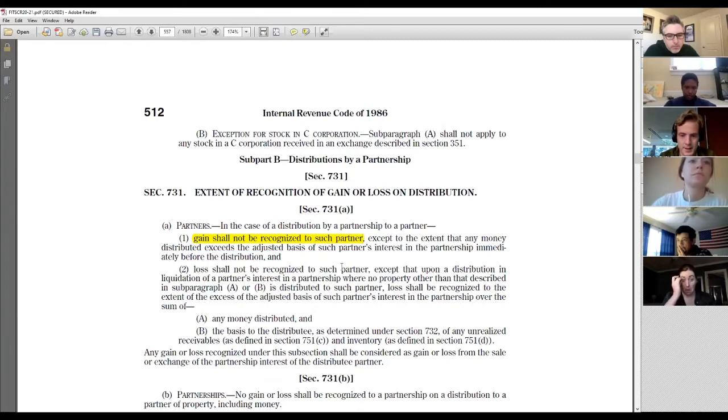So that's, we've covered that before. At 731(a)(2) it says loss shall not be recognized. So again, we have the general rule that distributions have no tax consequences. And here we have the exception.